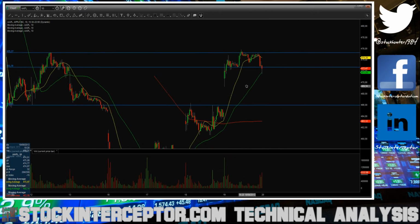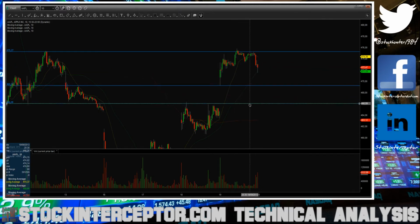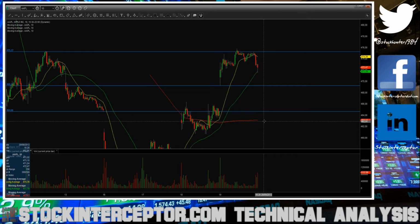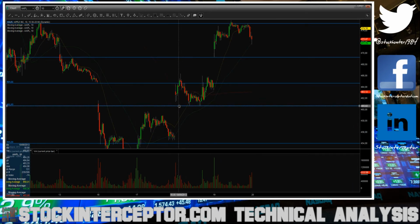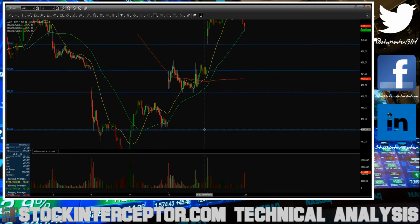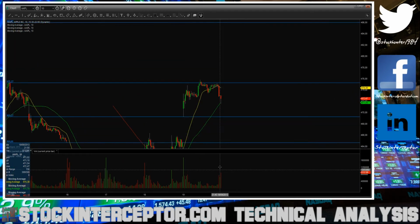Now let's find some support levels here first. The first minor level will be the low from today, 469.23. And then we have this gap fill with the 200 moving average around 463. This will be a major level. And then just below the 200 MA will be this 460.70, this double bottom low. And then we have this gap fill at 455.13.